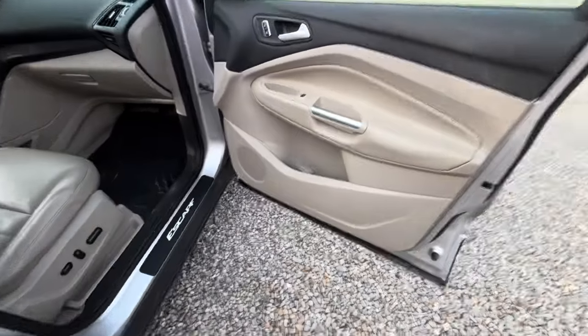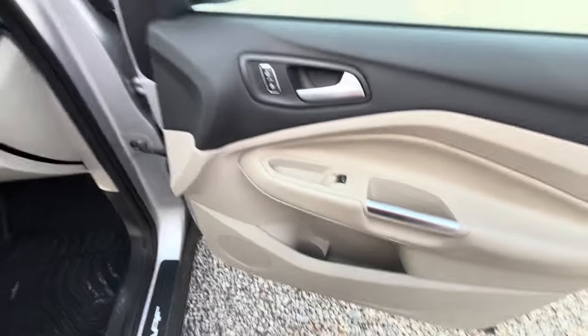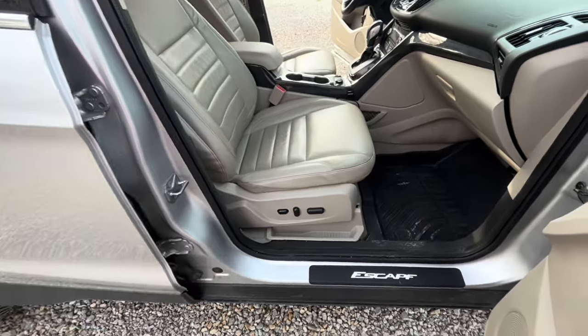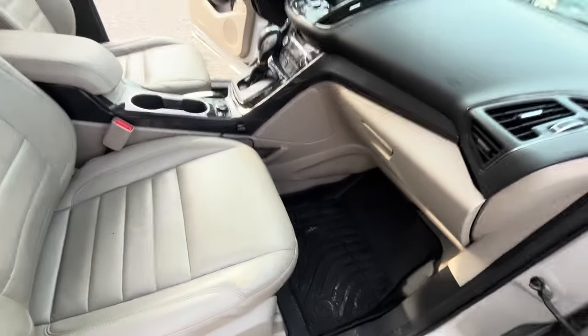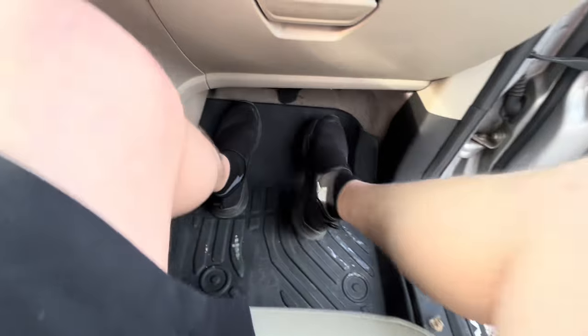Alright, here is the passenger side. Nice big pocket. Cup holder, it looks like. Normal setup over here. Again, electric adjustable seats. Let's go ahead and have a seat. All kinds of foot room.